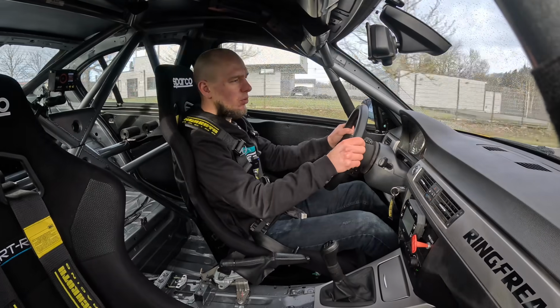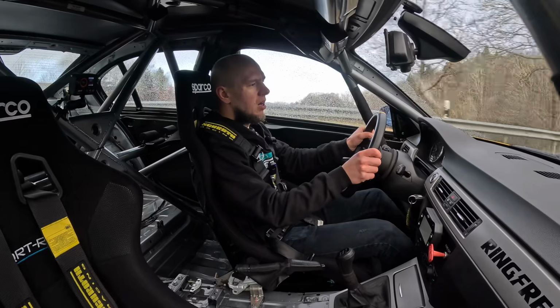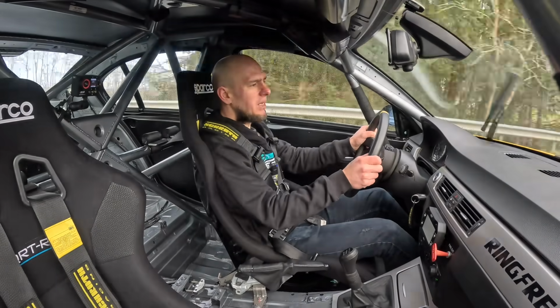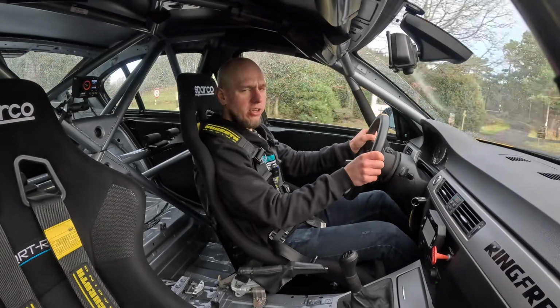So this car is equipped with a 6-speed gearbox, and the gears feel a little bit long, but it's kind of a good thing, because on the track you will need to switch gears a little bit less, and this long ratio is required by racing, so we cannot change it.